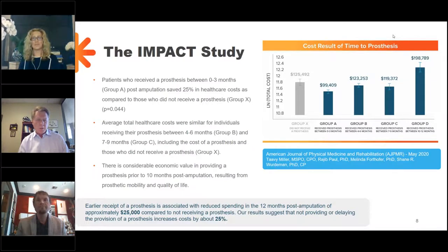So the triple aim is very applicable to this from every level: the individual patient, the population health, and obviously this is the per capita cost. So very well done, Shane. Thank you.